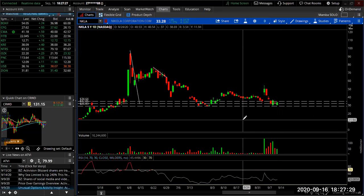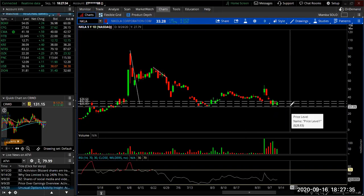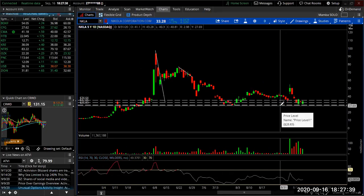So you have to go with your gut on that with the stock, long term buy and hold. But just watch these levels at 28.83. That's really something I keep. Definitely got our eye on them. I hope I helped a little bit.